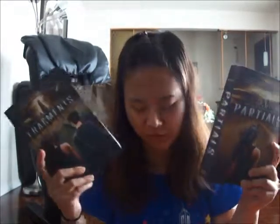And then here the Partials series, Partials and Fragments. I don't have the third book too. The third book is Ruins, and the third book is hardcover, so I just bought the paperbacks again, Partials and Fragments. I didn't buy the third book because it's hardcover. So this one is a little bit of war, and some kind of species that gets into the cities. That's what I know. And yeah, I didn't write anything in here.